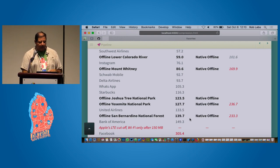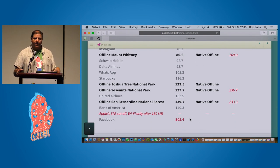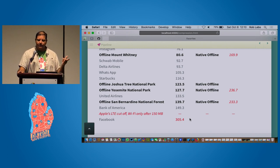I look at size of data apps quite a bit. Okay, so there's a cutoff I have in red at the bottom. Apple, at their last developers conference or so, a year or so ago, raised the ceiling of what you can download from a mobile app from their app store. It used to be 100 megabytes, now it's 150.